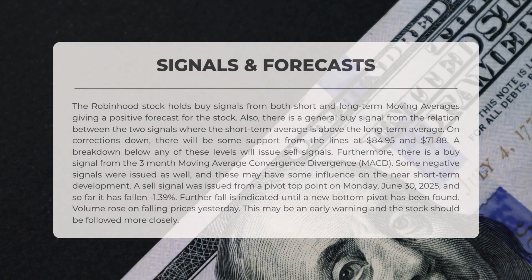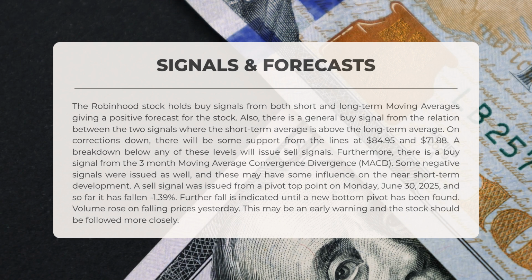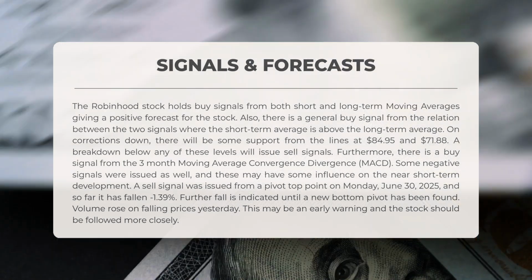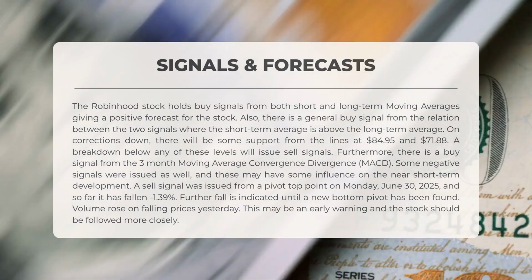The following signals have been identified for Robinhood. A Robinhood stock displays buy signals from both short and long-term moving averages, indicating a positive forecast for the stock. Additionally, a general buy signal is noted from the relationship between these two averages, where the short-term average is positioned above the long-term average. In the event of downward corrections, there will be support at the levels of $84.95 and $71.88. A decline below either of these levels will trigger sell signals.